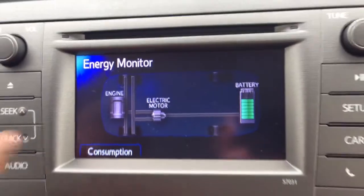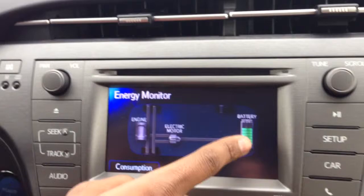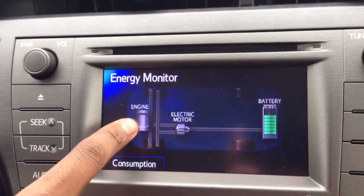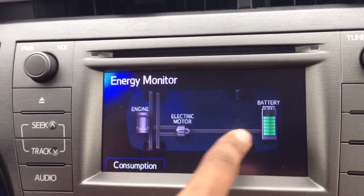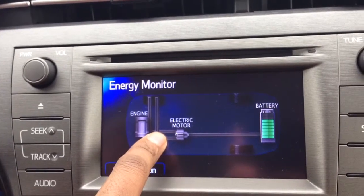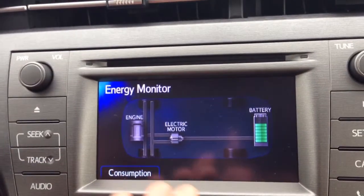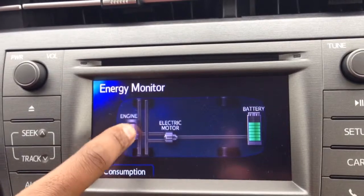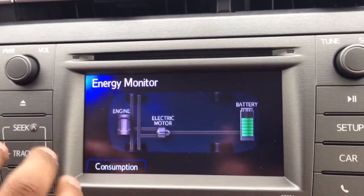Now, if you noticed here, we have the battery, which is located in the back of the Prius. And then we move forward. This is a diagram of the Prius. We have the gas engine right there. We'll get a green flow going through this line when the battery's recharging or when you're using the battery to run the Prius. And then we'll get a red line going through this when your gas engine is being used.